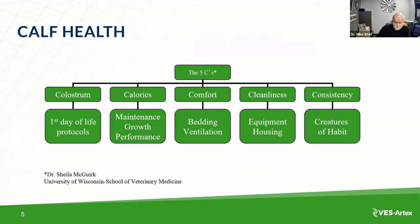Today, these are the 5 C's that Dr. Sheila McGuirk at the University of Wisconsin has developed in terms of things we have to focus on. It goes across colostrum, calories, comfort, cleanliness and consistency, which are great points, and each one of them has things to be fleshed out in it. But today we're going to focus on the center one that has to do with comfort regarding bedding and ventilation.